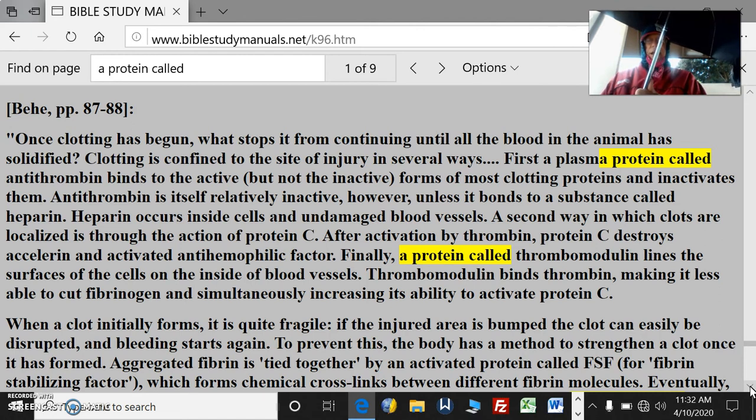Antithrombin is itself relatively inactive, however, until it binds to a substance called heparin, which occurs inside cells of undamaged blood vessels. The second way in which the clots are localized is through the action of protein C. After activation by thrombin, protein C destroys proaccelerin and activated anti-hemophilic factor. Finally, a protein called thrombomodulin lines the surfaces of the cells on the inside of blood vessels. Thrombomodulin binds thrombin, making it less able to cut fibrinogen and simultaneously increasing its ability to activate protein C.